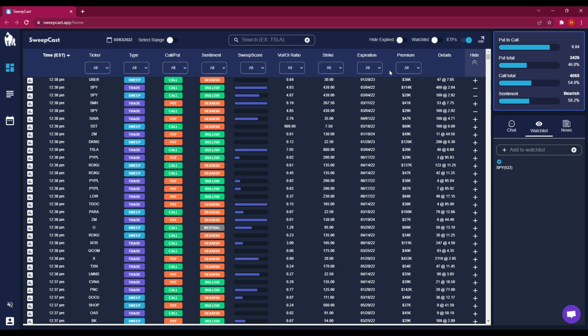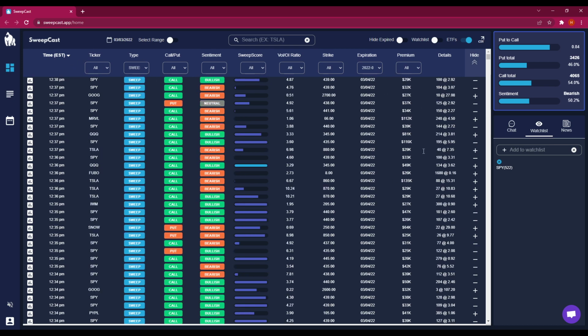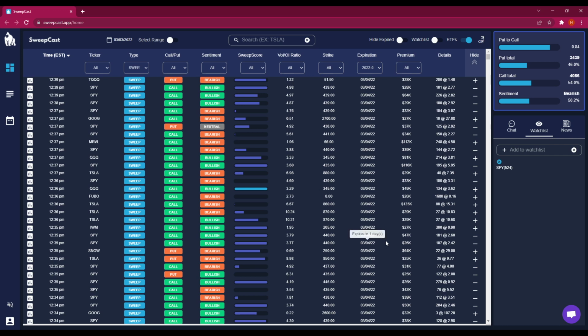I like, you can just go into filter here. You filter by the expiration. So let's make it this Friday's expiration. I only want to look at sweeps. And now I go through, and what you're looking for are two things. You're looking for consensus, right? So I'm seeing some consensus on Tesla, for example. It's either bullish here or, well, actually, no, it's not. See, bullish here, bearish here, call, but bearish. So it's all over the map on Tesla.